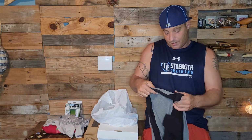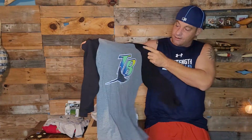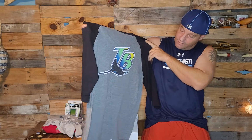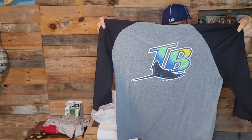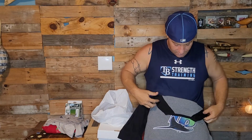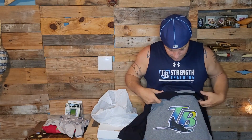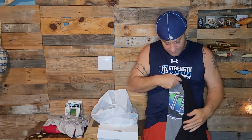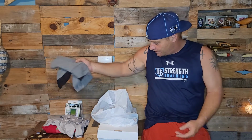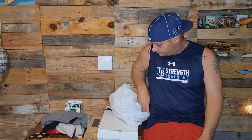Here's just a Tampa Bay Rays Cooperstown Collection shirt. Not much value in this one, maybe 10 bucks. It's got the old school Rays logo on it, but for a buck, I'll put it on there. These are kind of my bread and butter shirts, 10 bucks or so on a shirt. Keep things moving, keep a little profit coming.